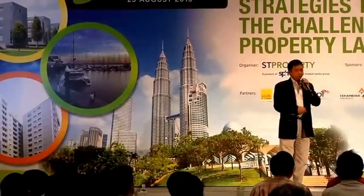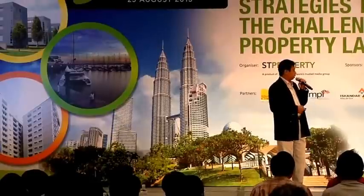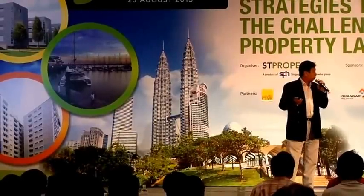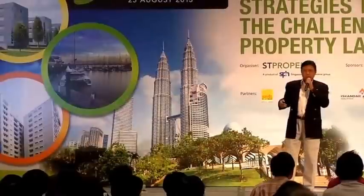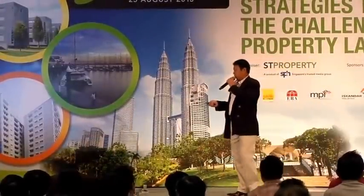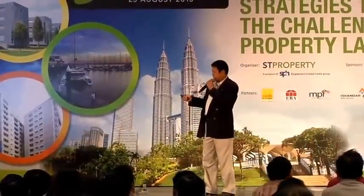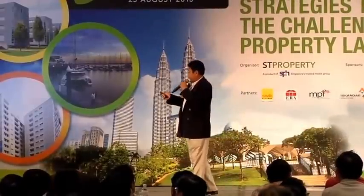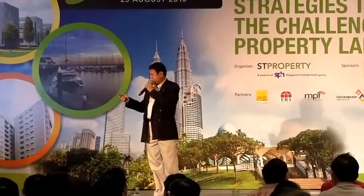But now we are going to turn it into one of the cleanest rivers in Malaysia, and turn it into a recreational area where you can actually do boating and so on. So this is the first of the projects we are doing under JB Transformation. And these are the other projects undertaken by private developers.